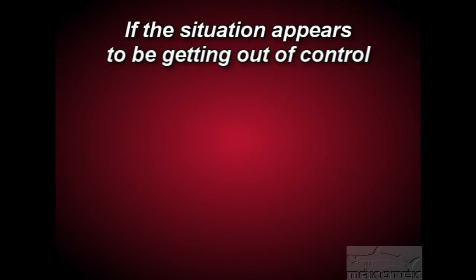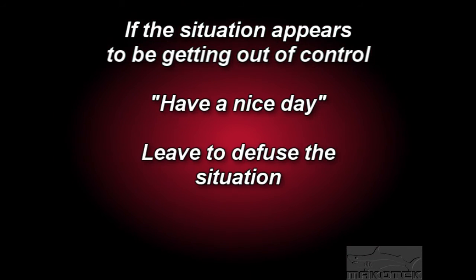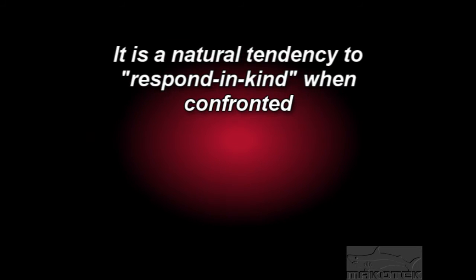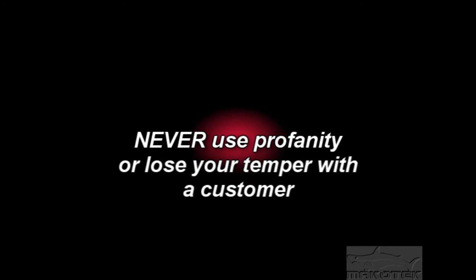If the situation does appear to be getting out of control, you can simply tell them, "Have a nice day," and leave to defuse the situation. Although it is a natural tendency to respond in kind, you cannot let that happen. Even if the customer uses profanity, you must never use profanity or lose your temper with the customer.